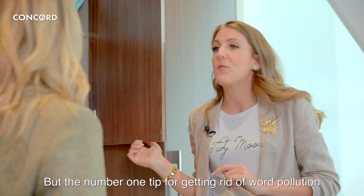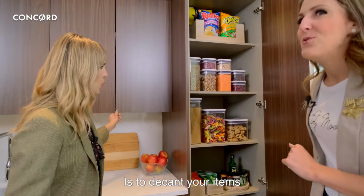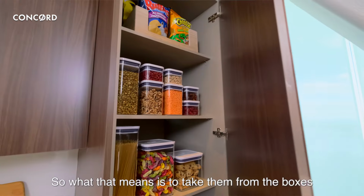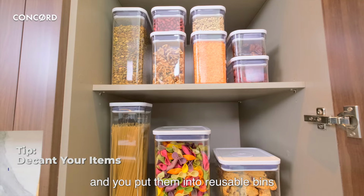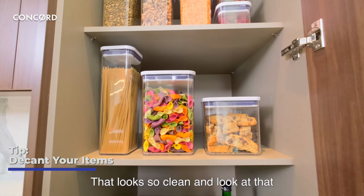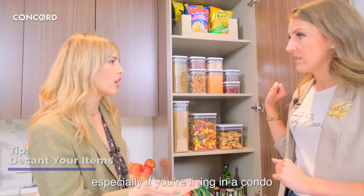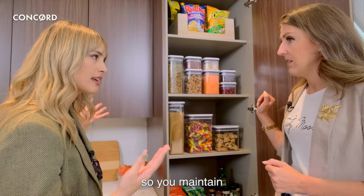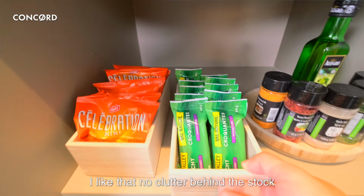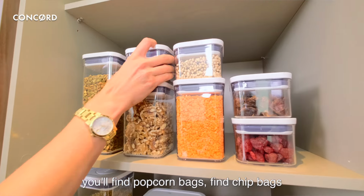But the number one tip for getting rid of word pollution, are you ready for this? Oh, I'm ready. I'm prepared. Is to decant your items. What that means is to take them from the boxes, from the bags, and put them into reusable bins. Right, okay. That looks so clean, and look at that, you just immediately eliminate the clutter. Especially if you're living in a condo or a smaller space, like this is, it's of the utmost importance, so you maintain cleanliness and sanity. I like that. No clutter behind the stuff. That's when you lose things, it goes bad when you have 5 popcorn bags, 5 chip bags.